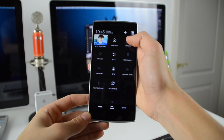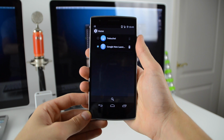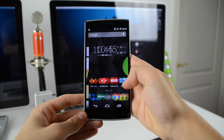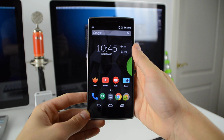If I hop into settings, you can see I'm using the Google Now launcher, which is also called the Google Experience launcher. That is not in the Play Store, but if you want to find out more, I'll drop a link down below. That basically adds a Google Now page to your home screen, so it's very easy to look anything up online, and it also makes your phone look a little bit closer to stock Android.